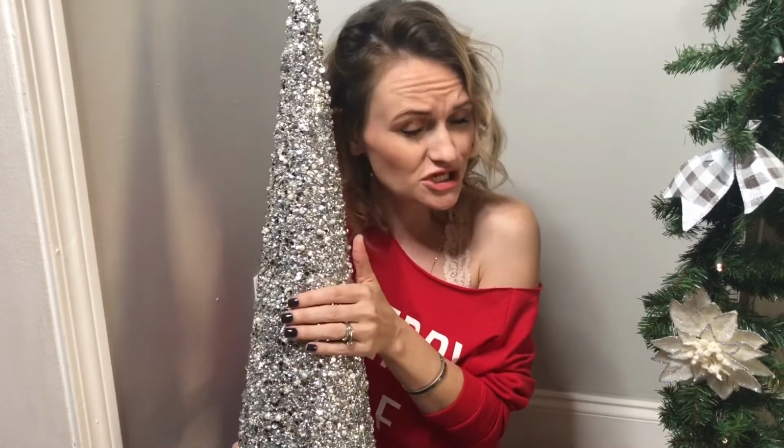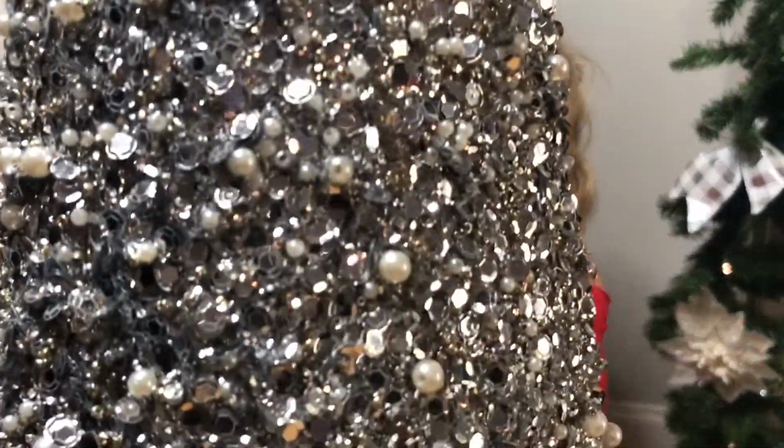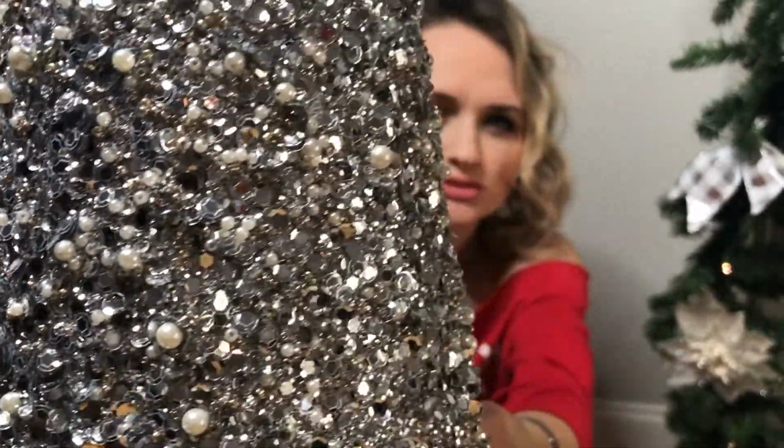So I thought she would be an awesome addition to the family. And let me show you up close. It is just pearls, silver sequins and glitter, and then it has a touch of gold in there. Now, while I do not have gold in my theme in the living room, this is such a muted and such a tiny amount of gold. You honestly just can't tell when it's sitting with the rest of the decor.